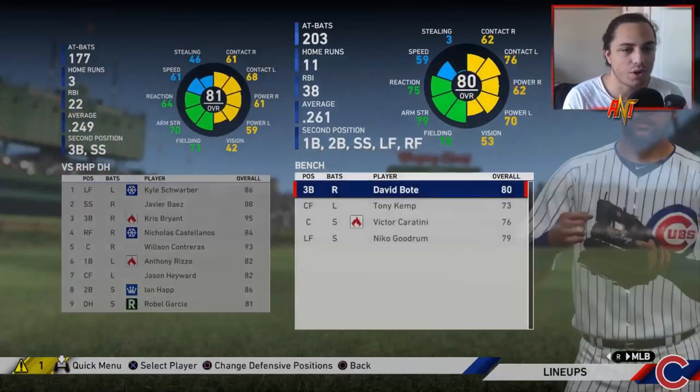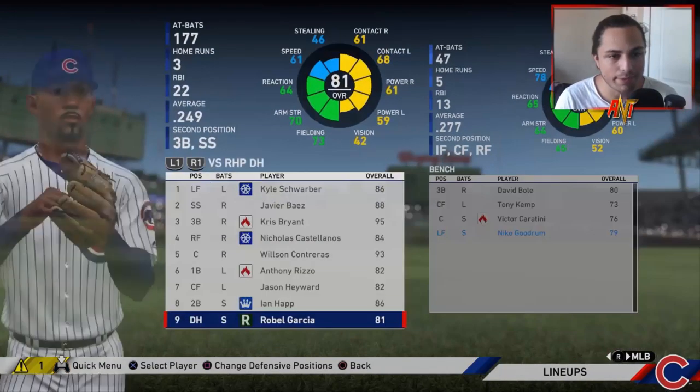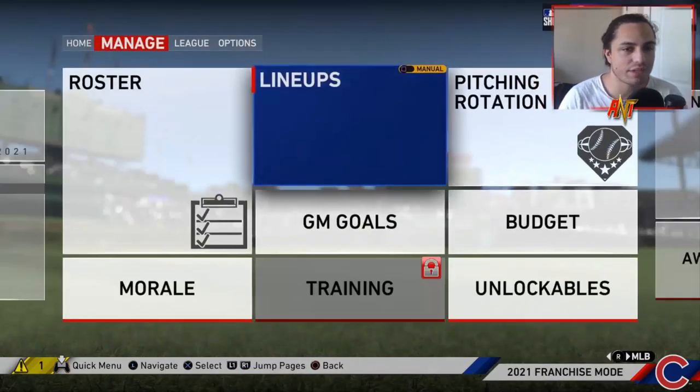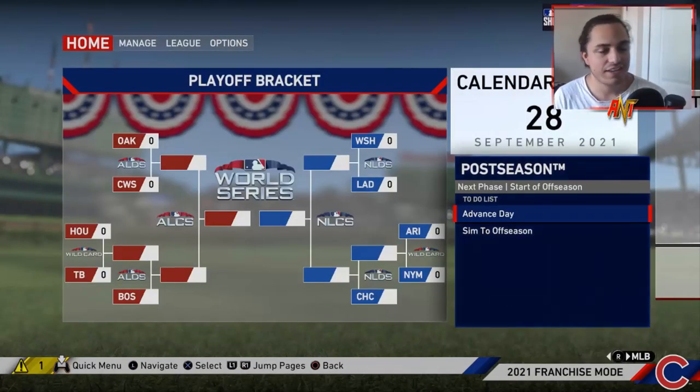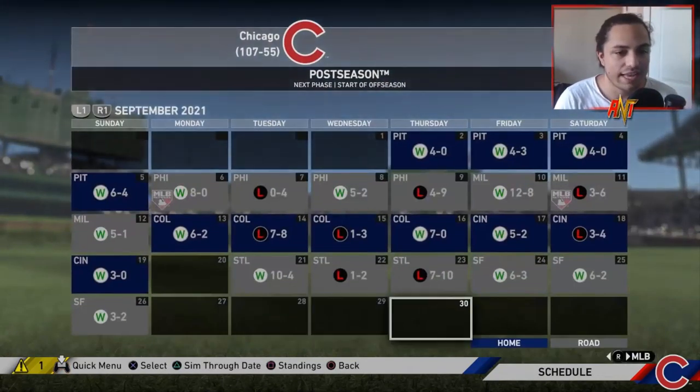Robel Garcia was okay. It's not bad. It's not bad at all. I might put Goodrum as our DH, though. We'll see how things go. I feel confident with the pitching.